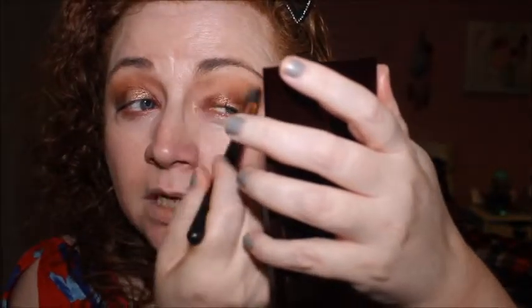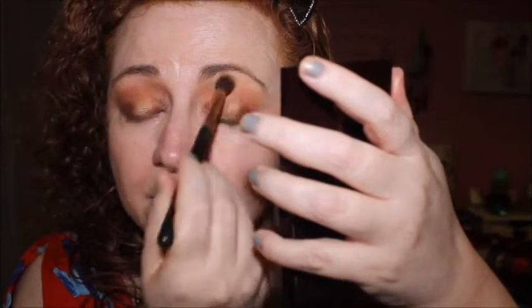Just going to go in again with the bronze shade. Then we'll blend them out a little bit. It looks more bronzy, even though I've put on the same eyeshadows. Let's go in with a bit more of that gold. Looks way more bronzy. Going again on this side. So that is look number 2 finished.